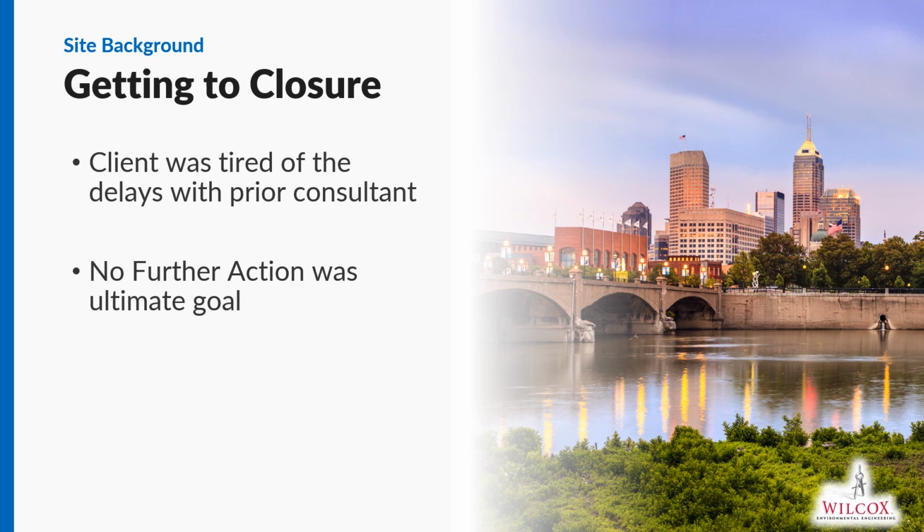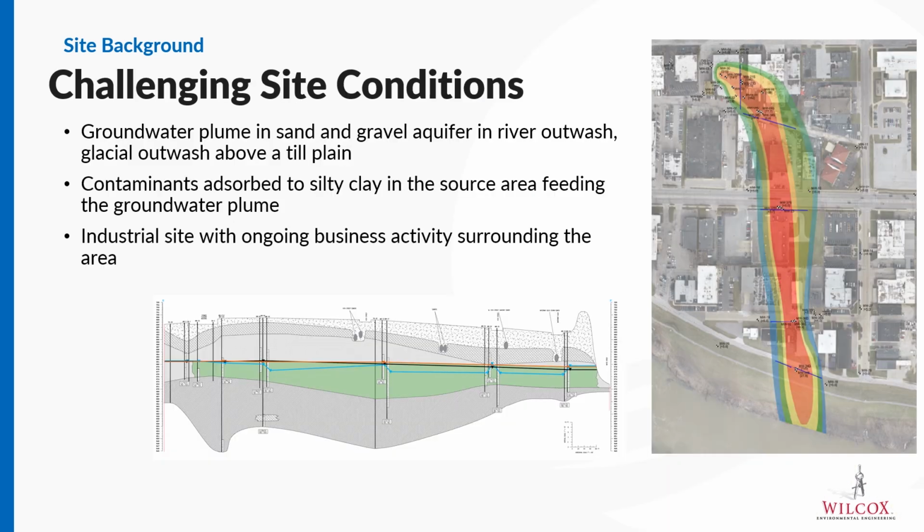And then when we spoke with the stakeholders about their goals for the site, they said, we want this project done. We want to get closure. It's been going on for far too long. We want to see an end to the site to get the no further action from the regulators. So that's what we set out to do. We started looking at the problem.